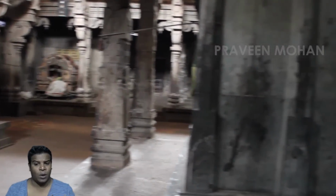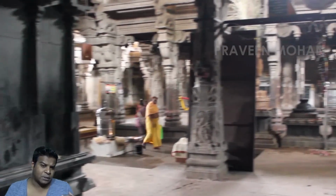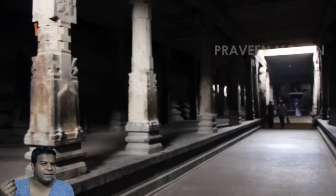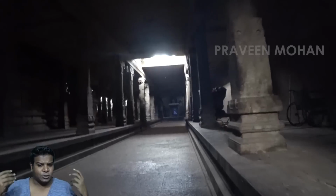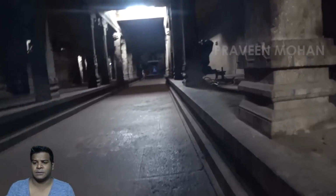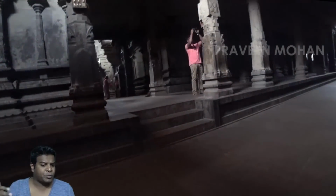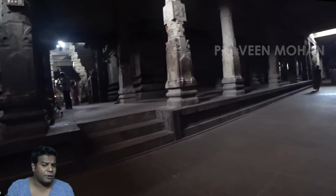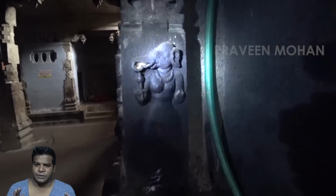It is designed in a way that normal visitors see normal carvings, and if you are a serious researcher, there are carvings which are baffling, and they're all carved in the dark corners of the temple. Today, even though the temple has electric lights, the strangest carvings still lurk in deep, dark areas, and these carvings have no explanation until now. Let's take a look at this carving.